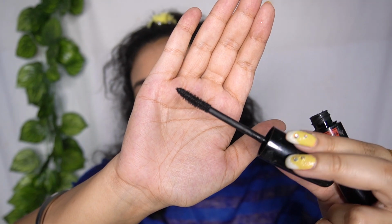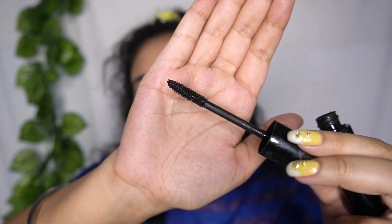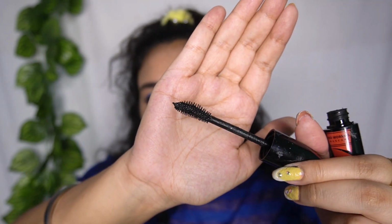I'll show you guys the applicator right over here. Just look at this applicator. It's so unique. It's really good for volume as well as length. Sometimes I use it too much and I can just see 3 eyelashes. All my eyelashes are sticking to each other and I can just see 3 eyelashes like this. If you are not a waterproof mascara person, this is not for you.